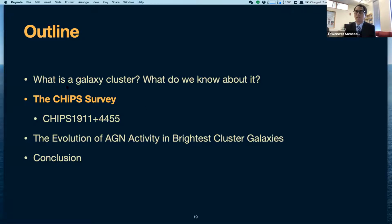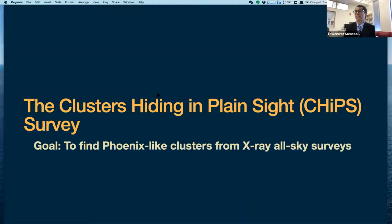Okay, and that leads me to the project and why I studied it. The project is called the CHIPS survey, which stands for the Cluster Hiding in Plain Sight survey. And just as the name suggests, we are looking for Phoenix-like clusters from a previous all-sky survey, in this case an X-ray all-sky survey.